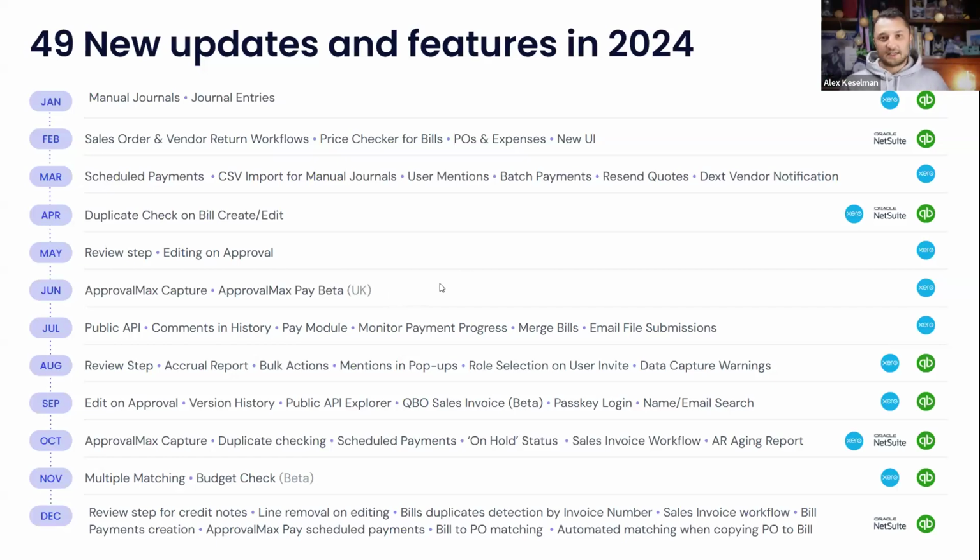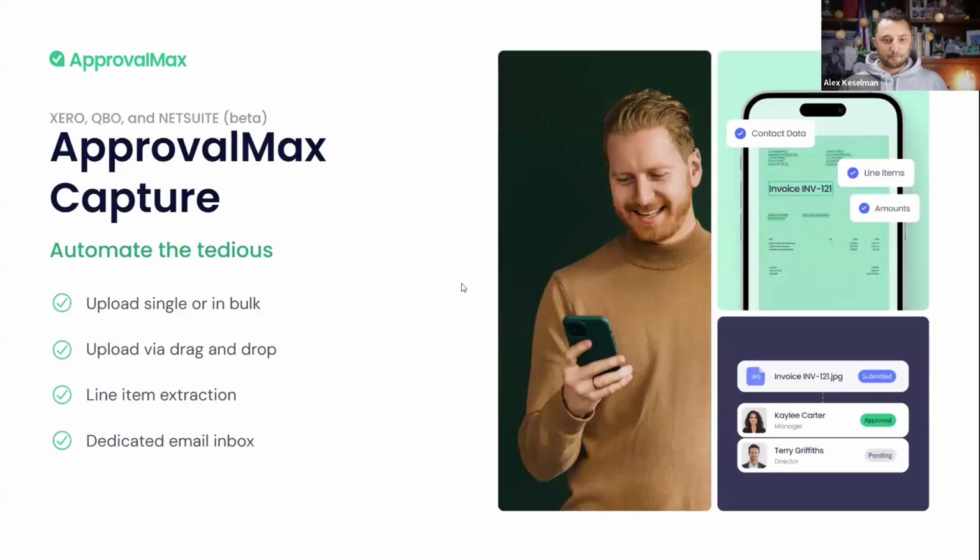We're adding and investing a lot into our development team and into our product teams to create and release even more amazing features, even more amazing products. So let's do a little highlight, a little recap, of what we've done during 2024. And let's start with the first one.